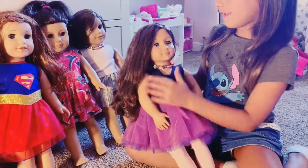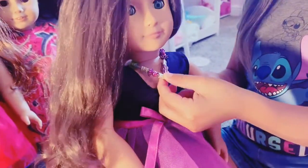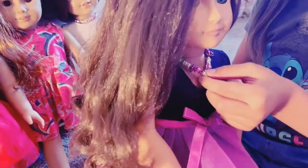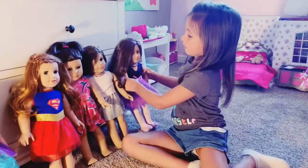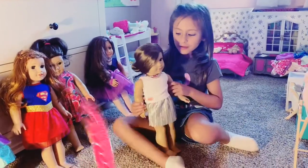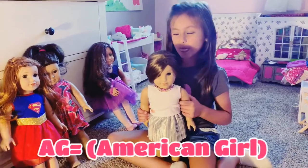beautiful eyes. She has this necklace. My mommy and daddy got me this set. I can make jewelry for me and my American Girl doll for my birthday. Now this is Gemma. She is my second doll, but my first AG doll.